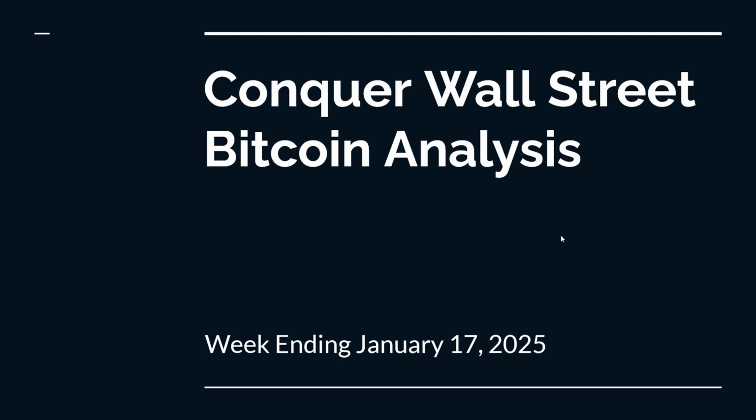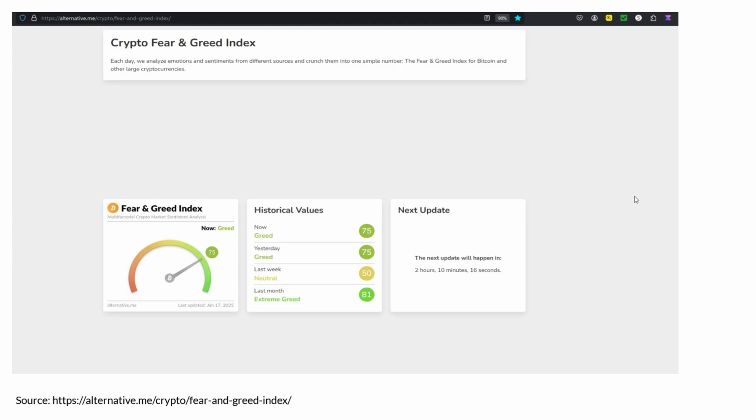Now let's move on to Bitcoin and digital currency analysis for the week ending January 17th. As always, I like to start off with the Fear and Greed Index. The Fear and Greed Index has been up at these greed levels for quite some time. Week after week, it seems like it's always bouncing around 75, 78, 74 last week. We ticked back up 1 point on the Fear and Greed.